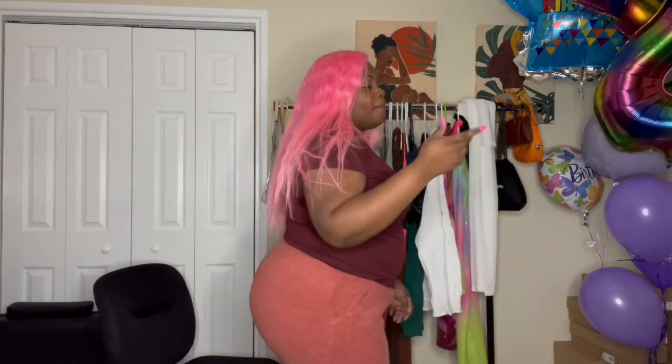I believe I bought these from Fashion Nova. I believe so, but I'm not sure, and they don't have any writing on them. But yeah, I'm gonna take those two. So for shoes, I'm pretty much done.